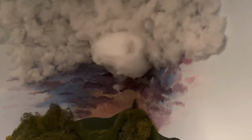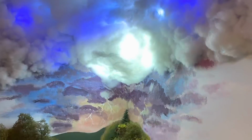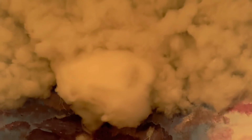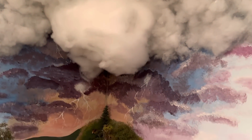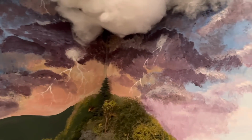I actually added extra LEDs to this kit. It just came with white ones, and I added some blue to give it a different effect. So that's pretty cool. So it turned out awesome. Very happy with it.